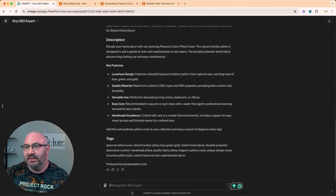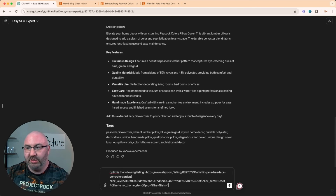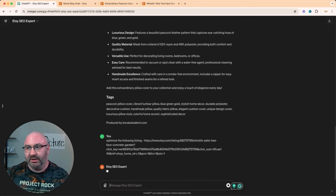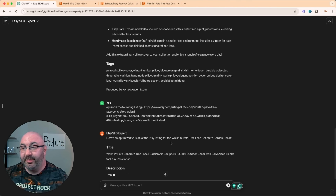Copy, paste, and we're going to write the same thing. Optimize the following listing. This is how simple it is. You just type it in. Oh, I spelled optimize wrong. And enter. And here it comes. And then here's the optimized version.